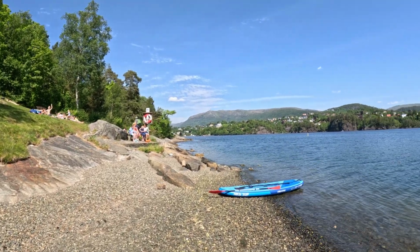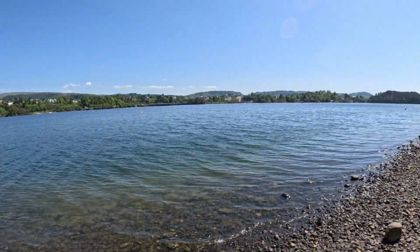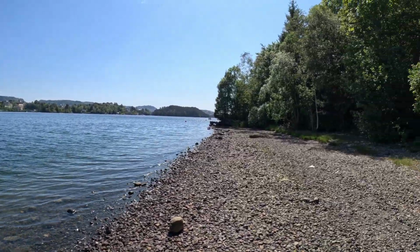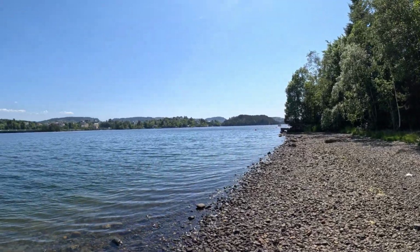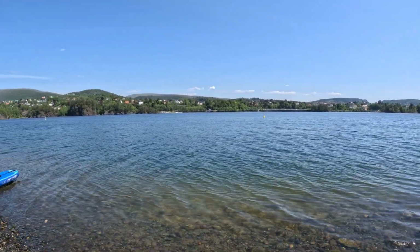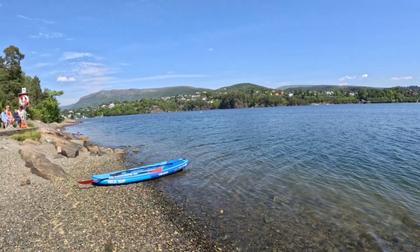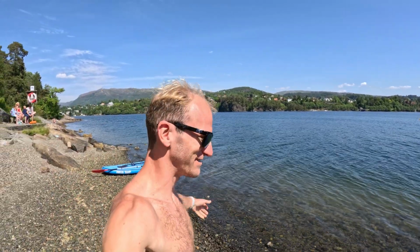We are at Langestranden, another beach in Bergen, and not so crowded like the one I was at earlier today, Kirketangen. But yeah, we are ready to dive in here also.